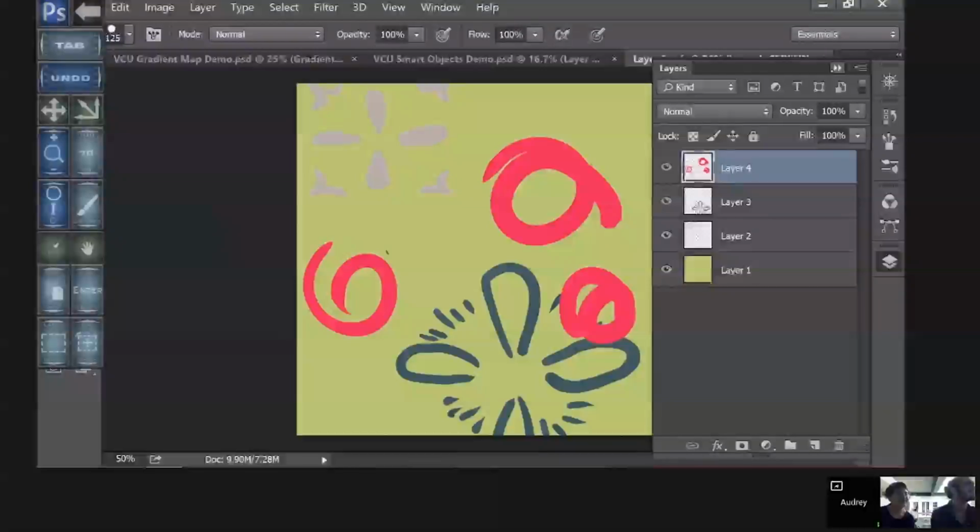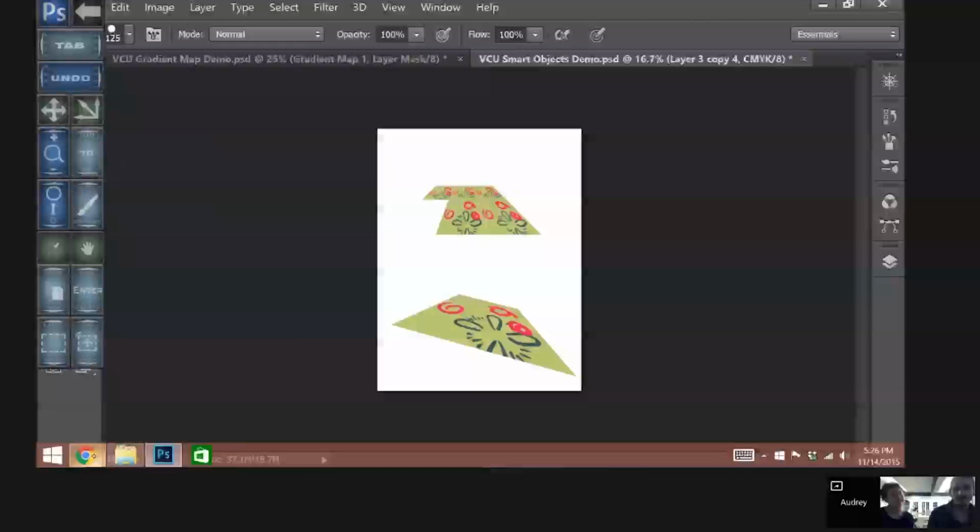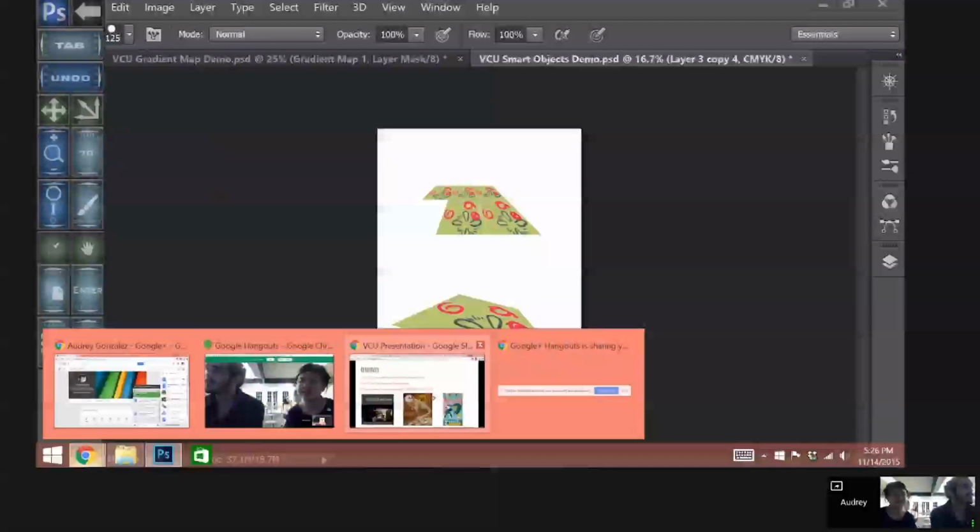You can close it anytime too. I can close it. But now the changes have been saved to every single smart object that shows the same properties. That's very good. So those are a couple useful things that I found. And yeah, I hope those are helpful. They've saved me a lot of time. Those are super helpful.